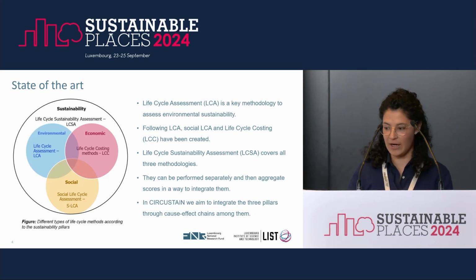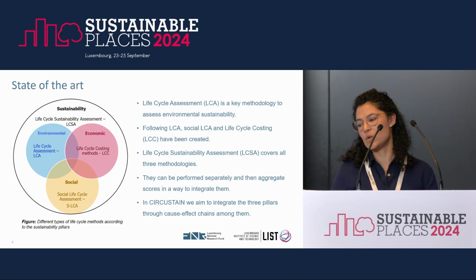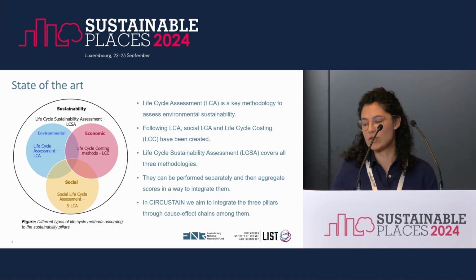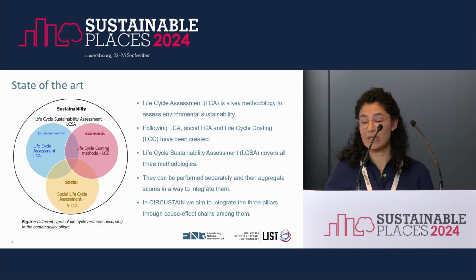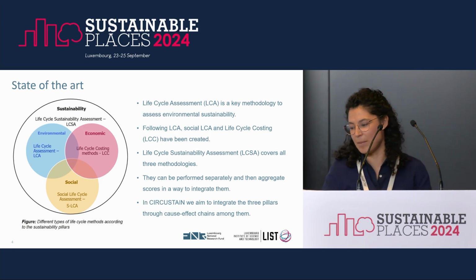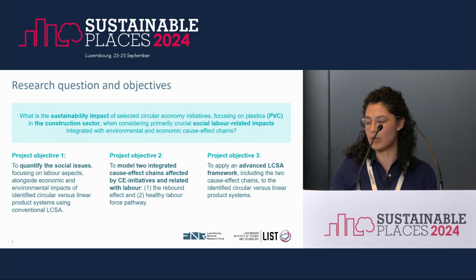So what is the state of the art of these methodologies? As you might know, environmental life cycle assessment is a key methodology to assess sustainability. And taking this as a basis, other methodologies were created. These are the social life cycle assessment and the life cycle costing. So that is what we call the life cycle sustainability assessment. It covers all of these three methodologies. And currently, they can be performed separately, and then a score can be calculated for each of them and then somehow combined. But in CIRCUSTAIN, what we aim to do is to integrate the three pillars through cause-effect chains. And I will go back to this point later.